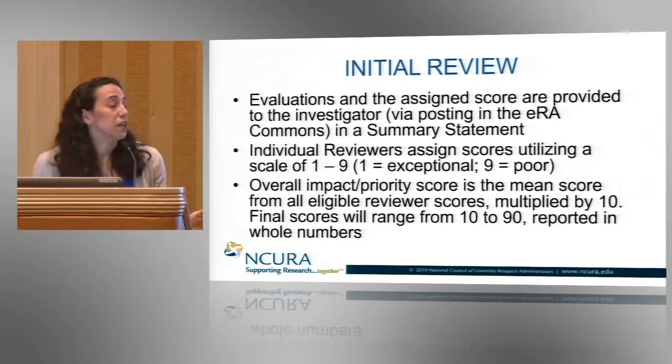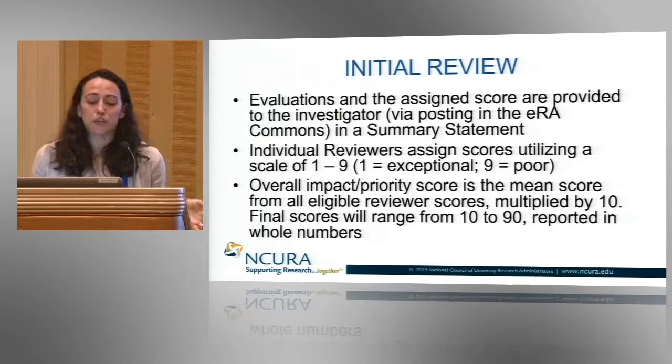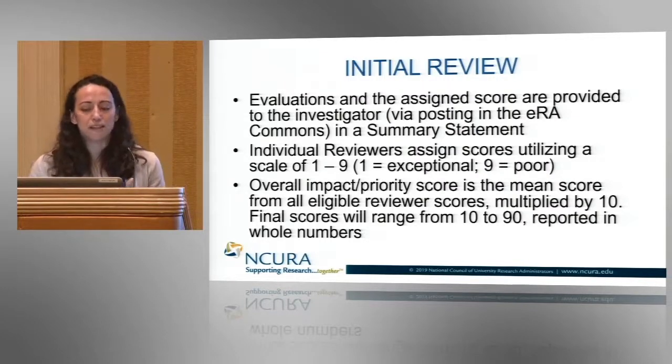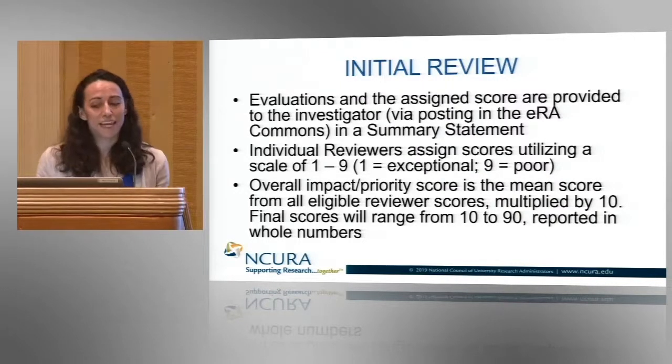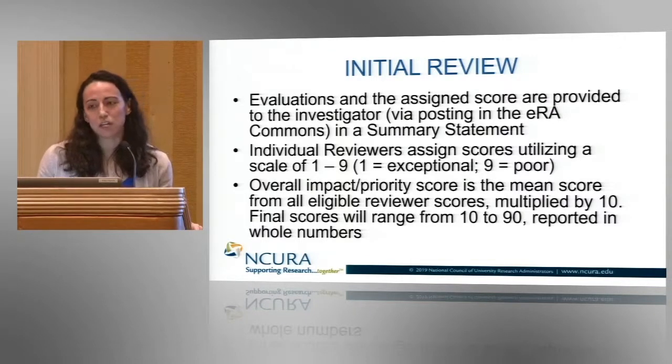So what do the scores actually look like? It can be a little bit confusing if you're new to the process. Individual reviewers assign a score using a scale of 1 to 9. And in this case, 1 is the best, and 9 is the worst. So a lower score is actually better on an NIH grant application.